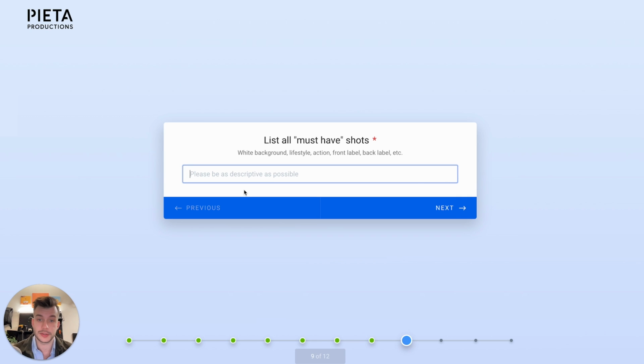Must have shots. So if they have any photos that they have in mind that they really want, they'll list them here. This will help you when you're creating your shot list and ensure that you won't have to do any revisions if you miss any of these shots. So for example, they might want an orange background shot with water splashing, something specific. Again, they can input as many shots they want here, so it's up to them.